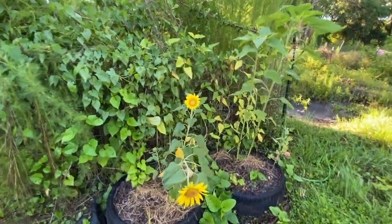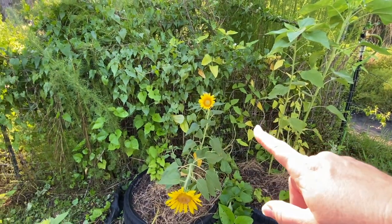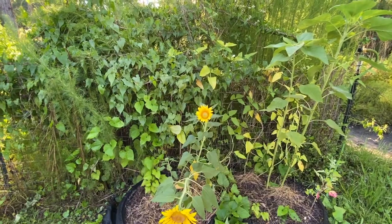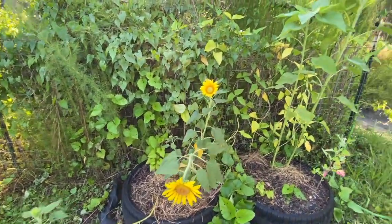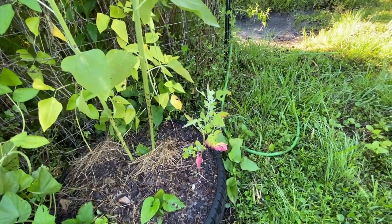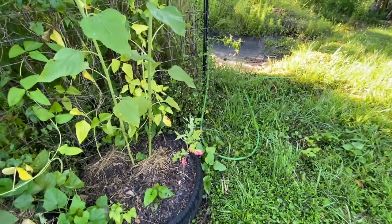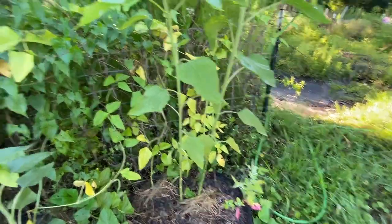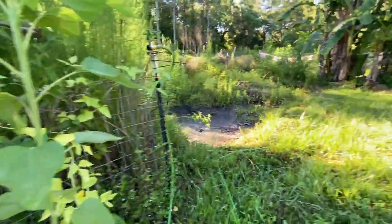We got some more beans. These are the smaller sunflowers. They grew kind of funky. I'm not sure what that is until I can identify it if it's a weed or not. I'm just gonna let it be. But yeah, you can tell I got beans growing.